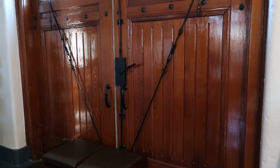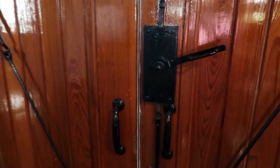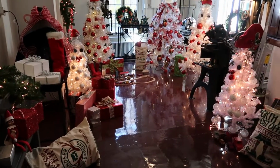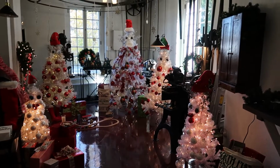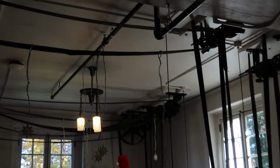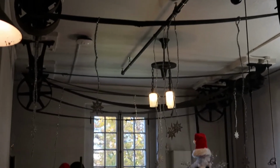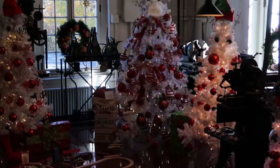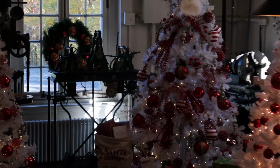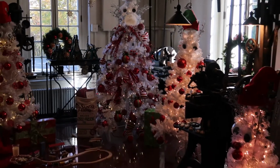Really cool. Take a look at these garage doors. Man, this is a garage door. Look at the mechanicals on this thing. Locking mechanism right there. Amazing. This is like a mechanical room, it looks like. Storing stuff. I don't know what all these bolts and stuff are up here. It's amazing. And this is just the garage. Wow.